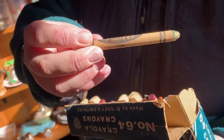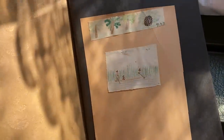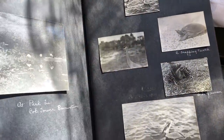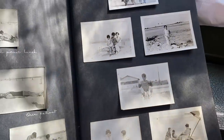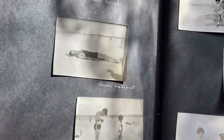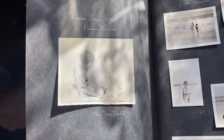It turned green. Yeah, it's tarnished. Wow, look at that. I wanted to show you this thing I found. This old photo album. Our trip to Florida, November 1931. A snapping turtle. 1931. Wow. That's amazing. Isn't that really cool? We like it. They went for Christmas and they're their Christmas toys. Oh, cute. Wow.